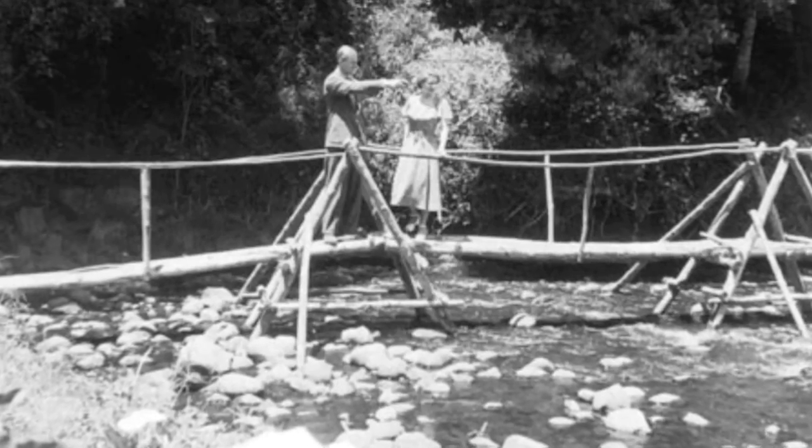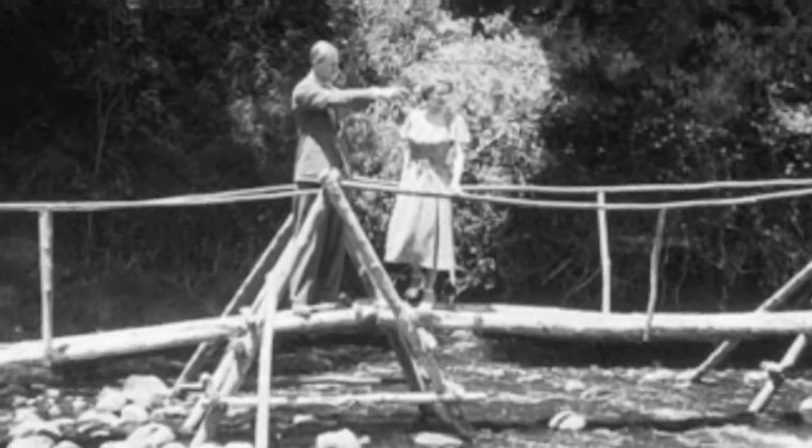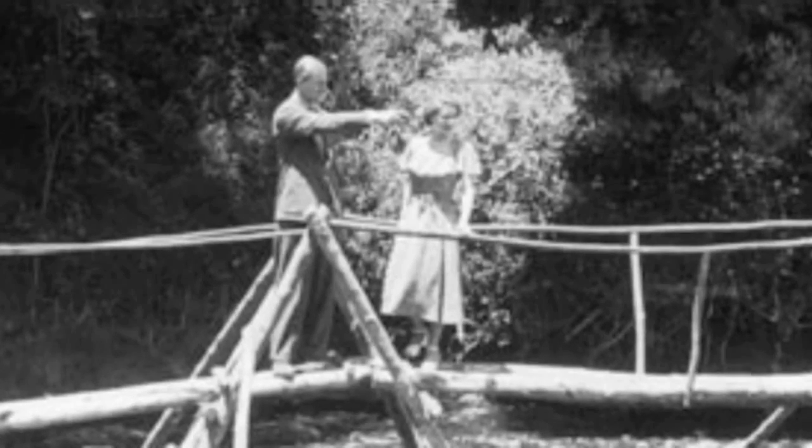And the British know the Aberdares best because 50 years ago this year, our Princess Elizabeth was here at the Treetops Lodge when she heard the news that her father, the King, had died at Sandringham.